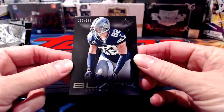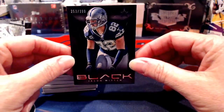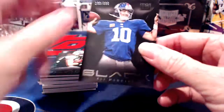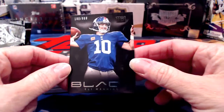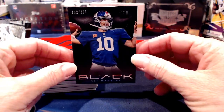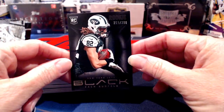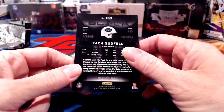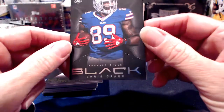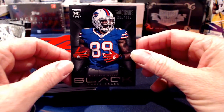For the Cowboys, Jason Witten to $3.99. And, like, do we ever open a product that doesn't have Jason Witten in it? It just seems like there's a Jason Witten in everything, doesn't it? Does to me, anyway. And it's Eli Manning to $3.99 for the Giants. For the Jets to $3.99, Zach Sudfield. This is Chris Gregg to $3.99 for the Bills.